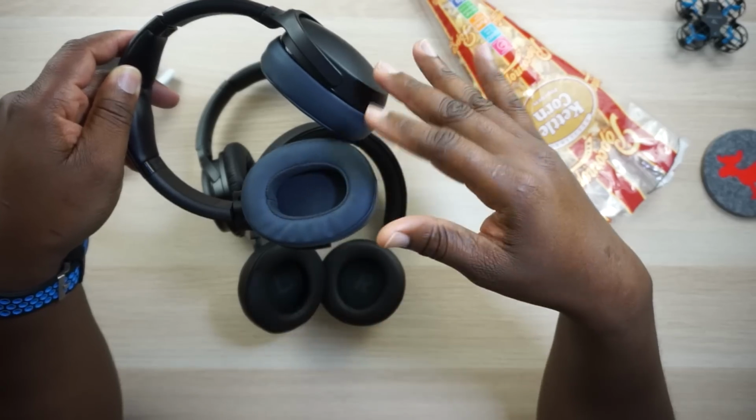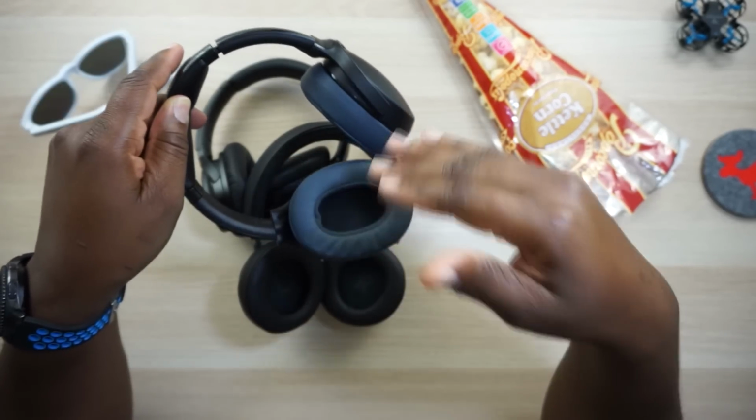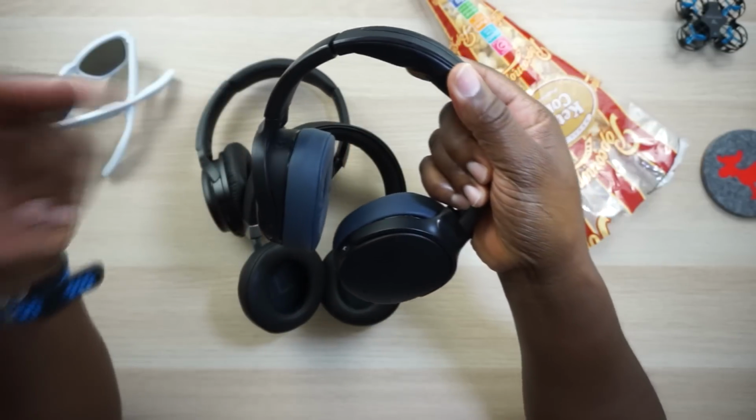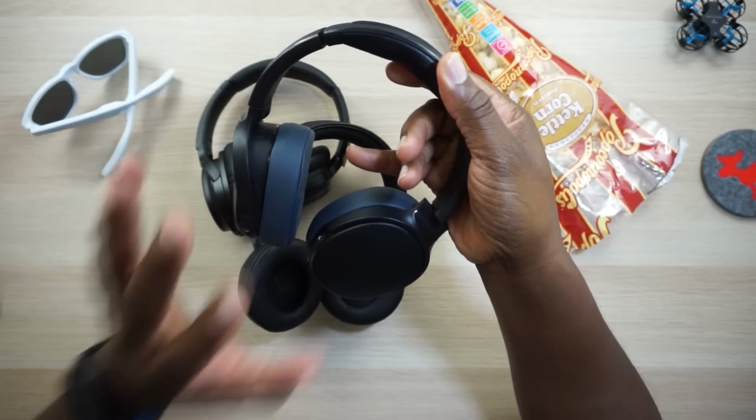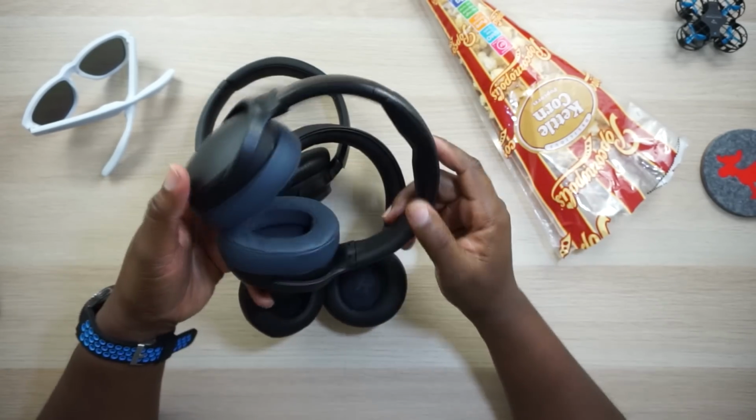Now this is a great balance of sound. These are a little heavy on the bass because it's Skullcandy, but I like that. I like a lot of bass. They're not muddy at all, they're just heavy on the bass. But with that being said, definitely a nice balance. And when you turn the ANC on, I don't notice any difference at all when it comes to changing the sound signature.